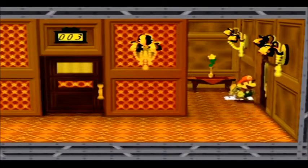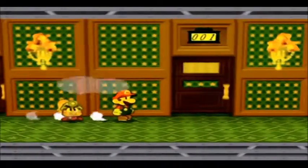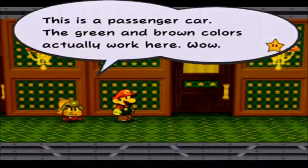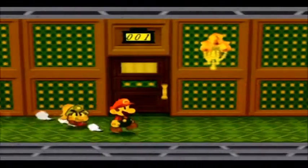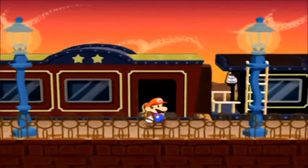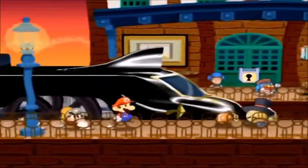There's gotta be a door here somewhere. Oh, come on. There. I know where my doors are. This is all nice and green. What do you have to say about here? So, passenger car, the green and brown colors actually work here. Wow. So, let's see here. We had red and brown, green and brown. Or, no, was it orange and brown? I don't know. There are two passenger cabins here, numbers 1 and 2. Okay, well, that's easy. That doesn't tell us too much, but I don't think anybody was expecting us to be using Goombella everywhere. So, just put a little quick thing in there and then just go with it, right?